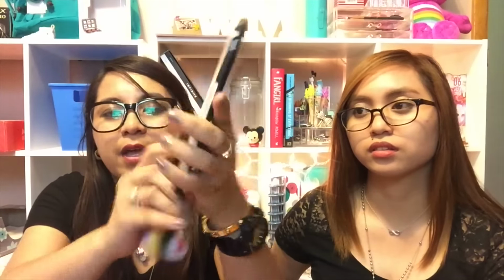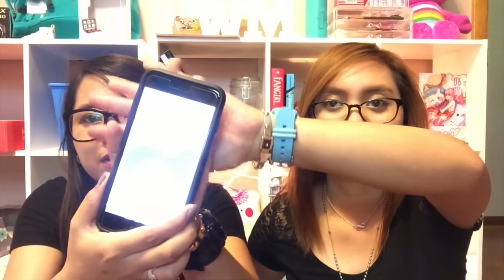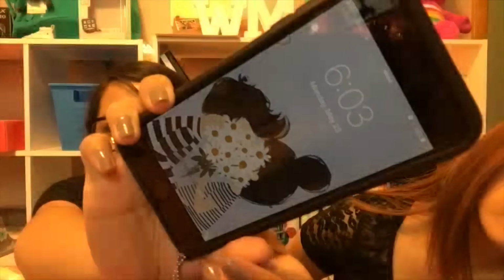So this is my current phone setup right now. And if you guys are wondering what's my wallpaper, this is my wallpaper, guys. Let me put your hand on the back of it. Does it work? Well, anyways, my wallpaper is like a girl and a boy, and there's like a bouquet of flowers in the middle. Yep, it's showing up. Alright, so that is my phone.